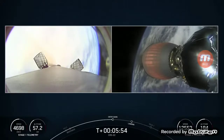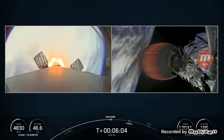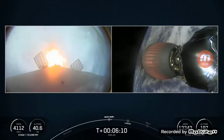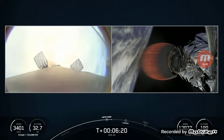Stage 1 NPS is saved. Trajectory nominal. Stage 1 entry burn startup. With that, 3 Merlin 1D engines on the first stage igniting to reduce the vehicle's velocity. You can see that on the bottom left corner of your screen. This burn expected to last about 20 seconds.